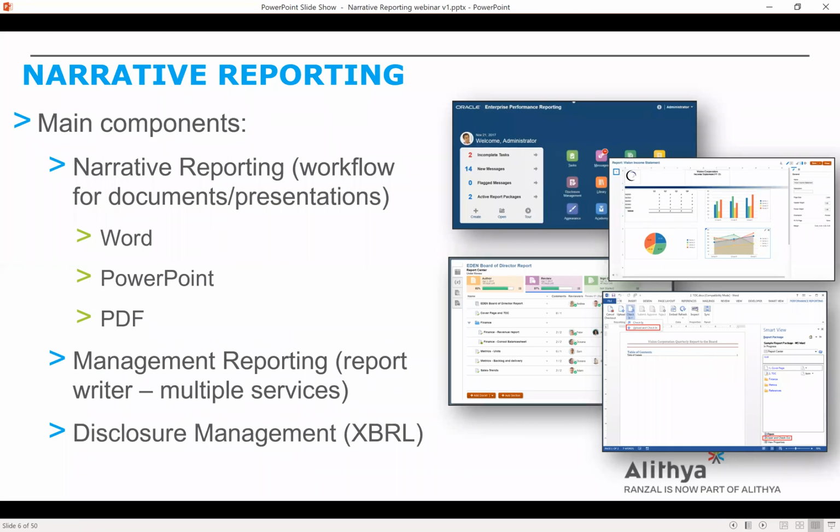In addition to that, there's a component called management reporting. This is a report writer that works across multiple services. So if you want to connect to planning or consolidation or tax, you can connect to that from the same report writer. And ultimately, this is going to be the component that will replace financial reporting, FR, that is currently in the other cloud business processes. And then last but not least, there is the disclosure management component, and this allows you to generate your filings either in XBRL or other formats.